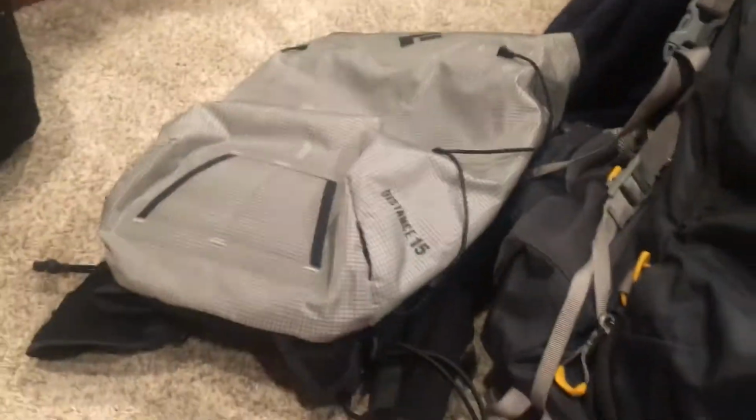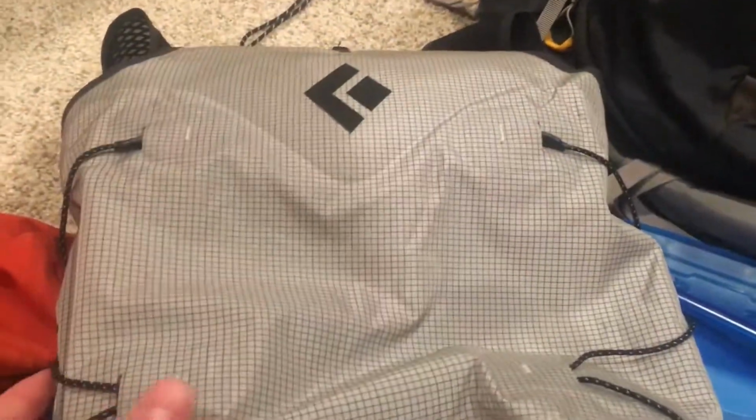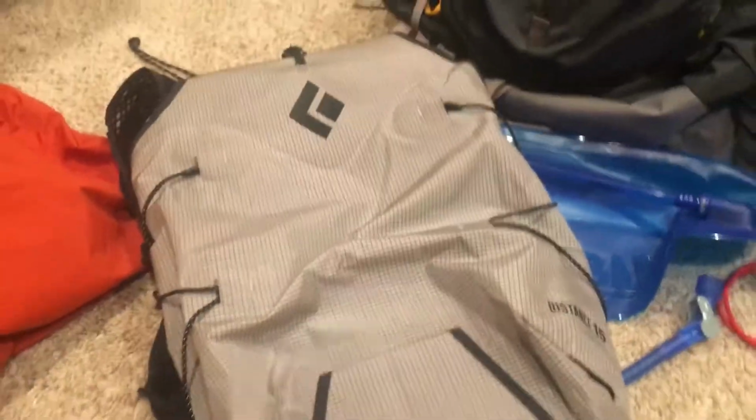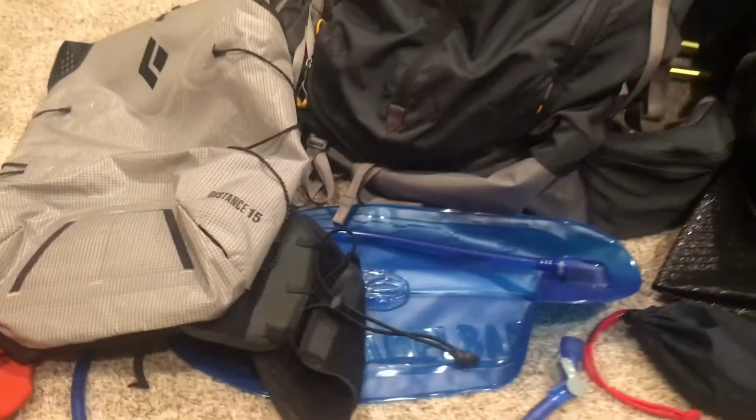And then over here, this is the kind of other item I was talking about. This is what I'm going to call my Summit Pack. This is a Black Diamond Distance 15. If you haven't seen the review on it, go check it out now. But what I'm bringing this for is in the morning when we're going to go summit, I'm going to use this instead of this pack because it's just kind of unnecessary to have that much bulk and weight. It packs down small, I can throw it in my pack, and I'd rather have this than my bulky pack for the summit days. So yeah, it's more of a luxury item, but I like to have it.